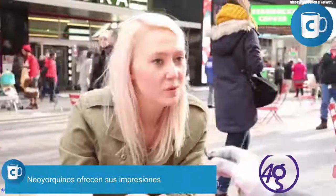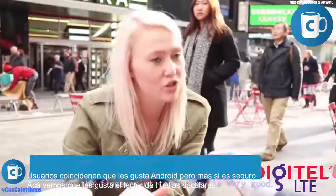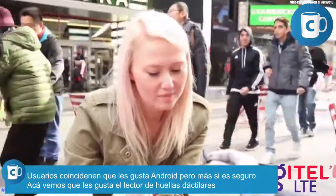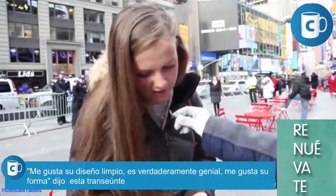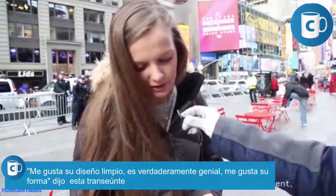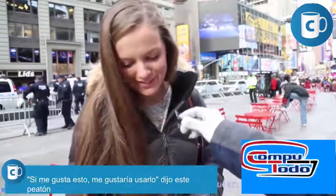I like that it's very smooth, easy to touch. Like the fingerprint technology is pretty good. Yeah, it's very easy to use. It's very clear. I like the clearness of it. And I like how the shapes of the apps are different. It's cool. They're more circular.